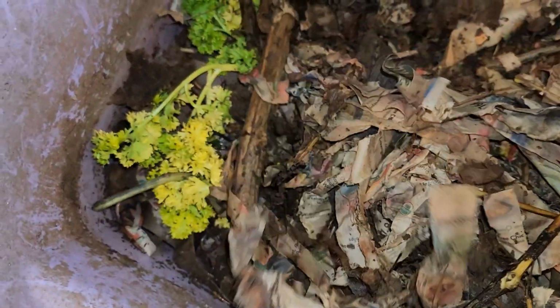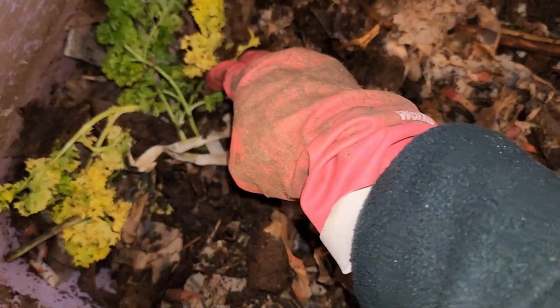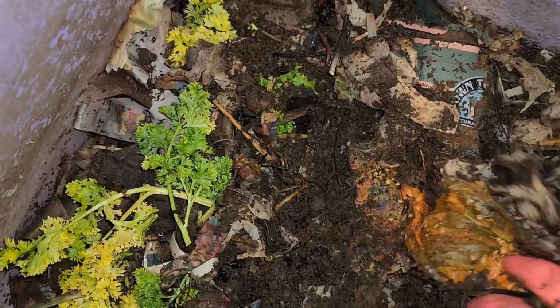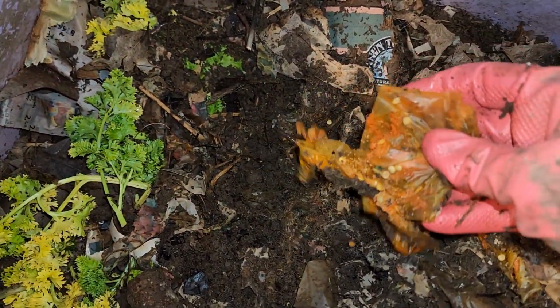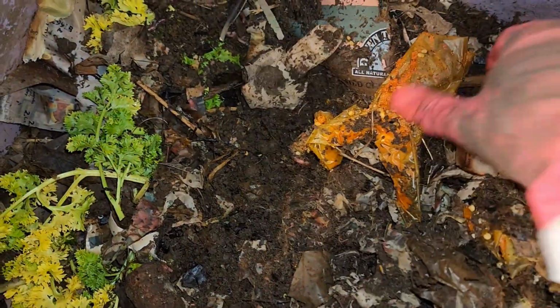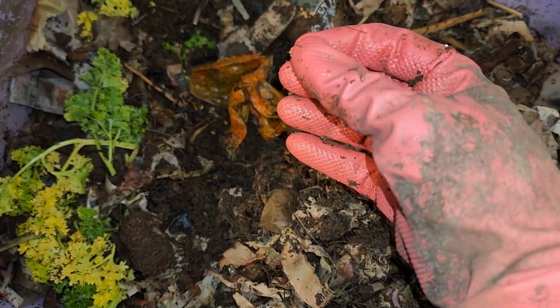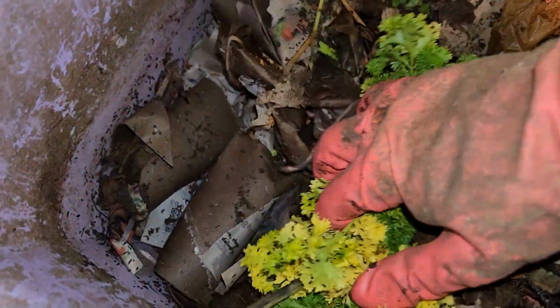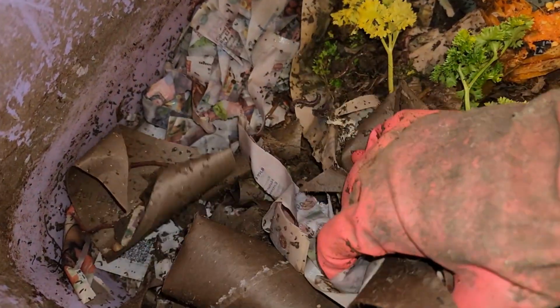But let's see. There's the parsley still sticking around. Oddly enough, I did just see a worm. The worms are kind of under there. So the worms have happily, I'd like to say, moved into the new material. This is the residual pepper from the Time for Pie feeding, so the 22nd of December 2024. We see that the worms are on the surface, at least, of the new material. Kind of digging down. Seeing them down in there.